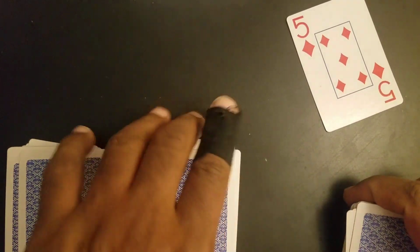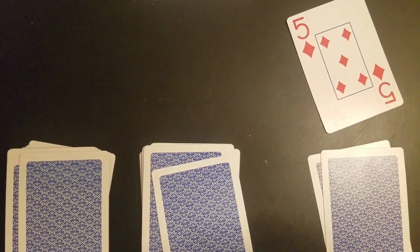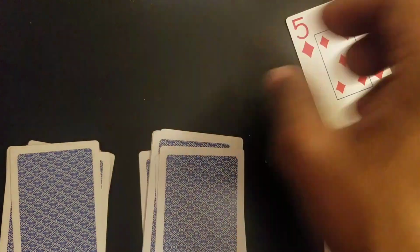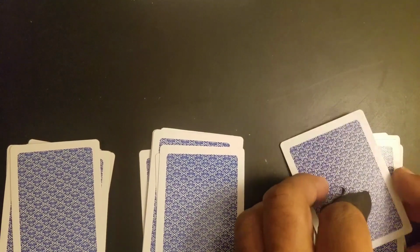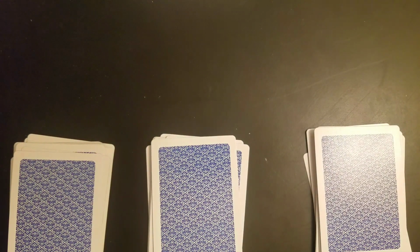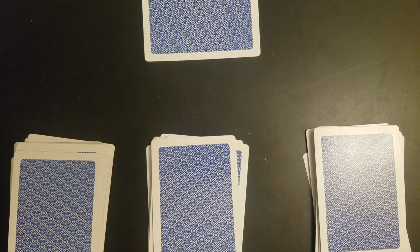Finally, we have the last stack. So we're going to go 1, 2, 3, 4, 5. We want to let them borrow one and let them borrow one. Put this on top and put this on top. Now, you had the opportunity to shuffle at the beginning. You see that we dealt cards the way that we wanted. And we had a prediction at the very beginning that's been in our sight the whole time.